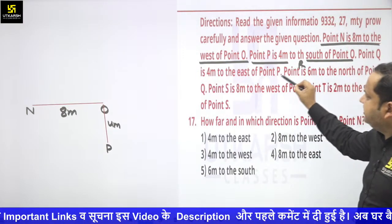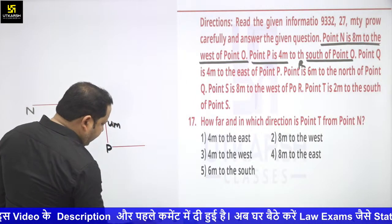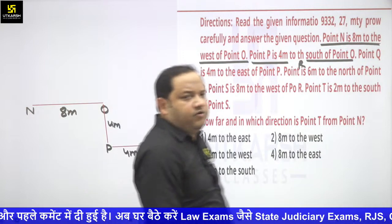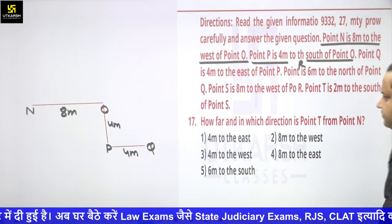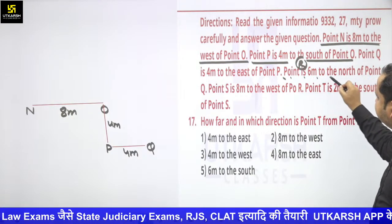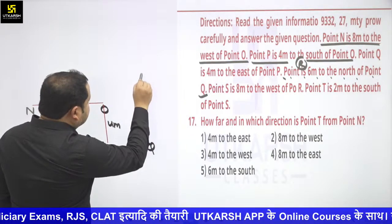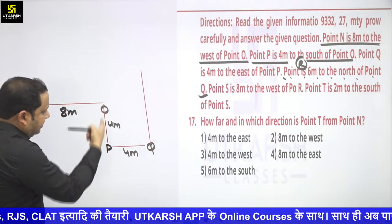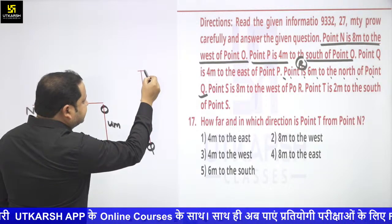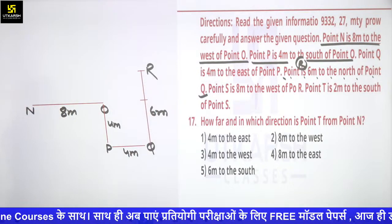Point Q is 4 meter to the east of point P. Is this clear to everyone? Okay, now point R. Point R is 6 meter to the north of point Q. See, this is 6 meter. Again, I want you to notice this. This distance is 4 meter and this is 6 meter. So the distance is 6 meter and this is point R.